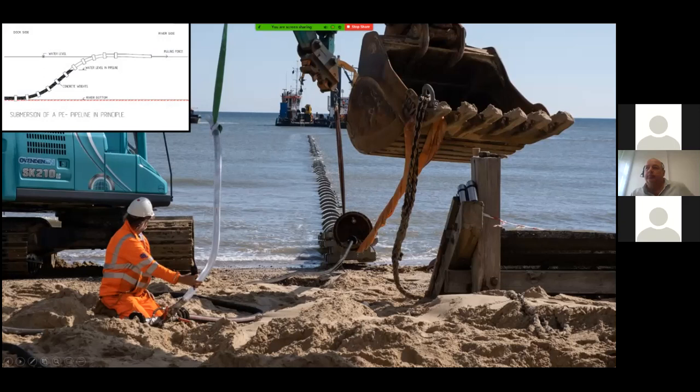This is purely just to keep the alignment and also stop the pipeline from moving offshore. But if you're in very calm conditions, as you can see here, it was flat calm, you know, that makes it a lot more beneficial. So this is the S-curve flooding, and it literally took about 40 minutes to flood the pipeline.